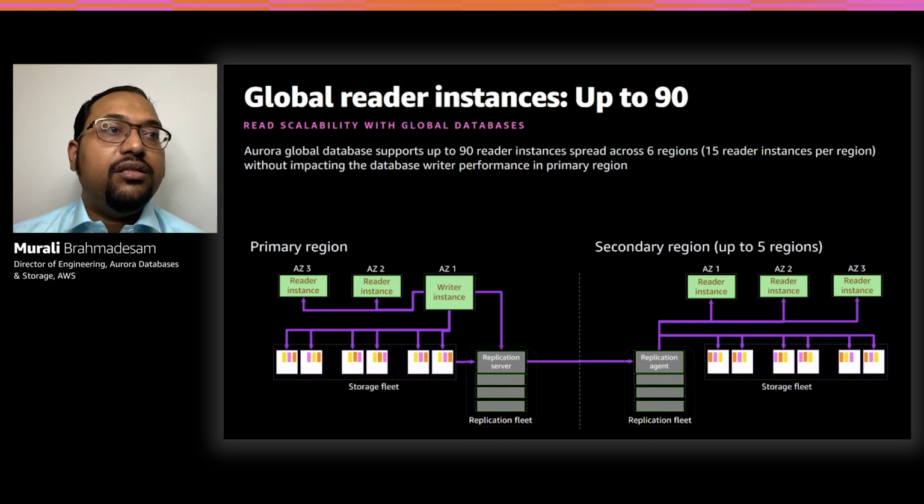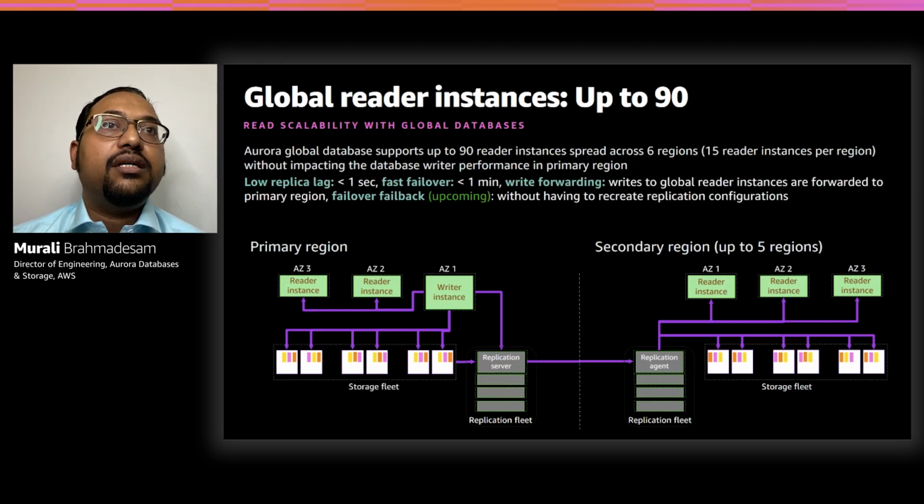We already saw that the performance is pretty good, and we have some numbers to share as well. The benefits you get are low replica lag, because we have a custom implementation of redo transfer which honors the WAN characteristics, and the typical latency is less than 1 second. If you want to fail over between regions, you're able to do it in less than 1 minute. This incurs a little bit more work than a failover within a region, but it's almost identical in terms of the underlying infrastructure. Instead of promoting a reader within a region, we promote it across regions and disconnect the replication. So we can do that within a minute.